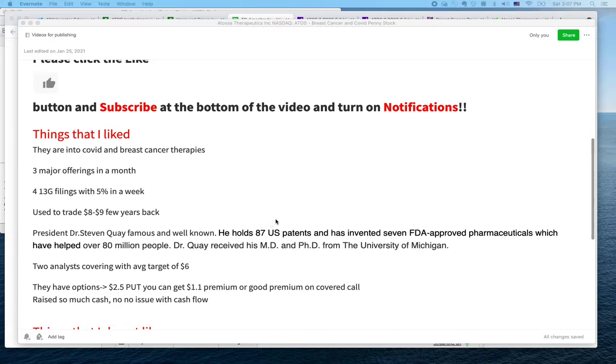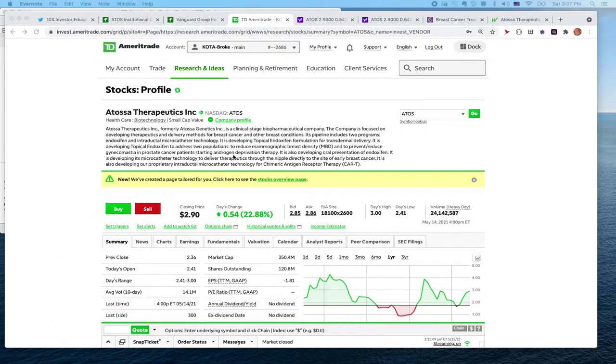The most important thing is the founder needs to be reputable and a well-known guy for small cap companies. Otherwise, a lot of small cap companies do not make any money, they do not get any FDA approvals, and they still keep surviving by selling stock. So this is the stock I'm talking about.